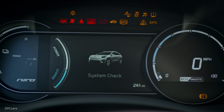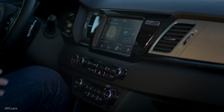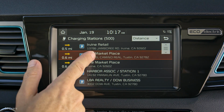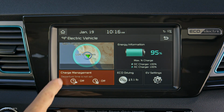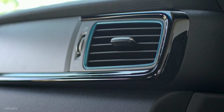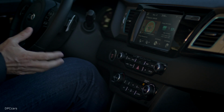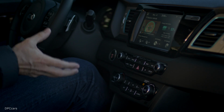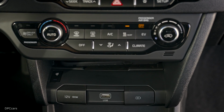And as this is an electric vehicle, there's specific information you need to really maximize the drive. Through this system, you have the ability to locate charging stations, monitor energy flow and usage, schedule pre-charging and cabin heating or air conditioning. And don't forget, this is Kia, standard Apple CarPlay and Android Auto. And I'd be remiss if I didn't point out that keeping with the technical element and spirit of this car, it has standard wireless charging for your phone.